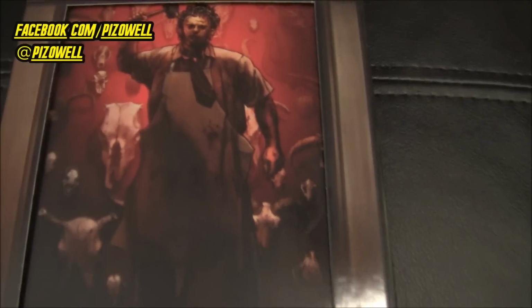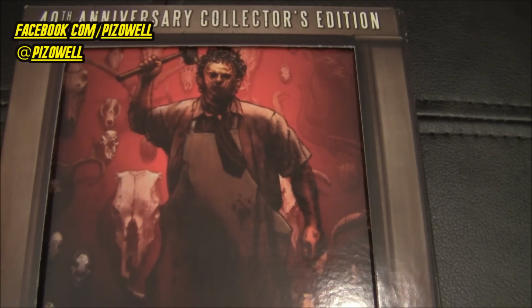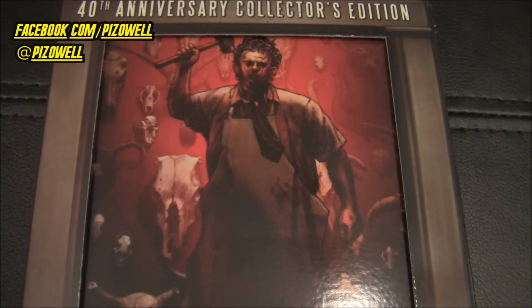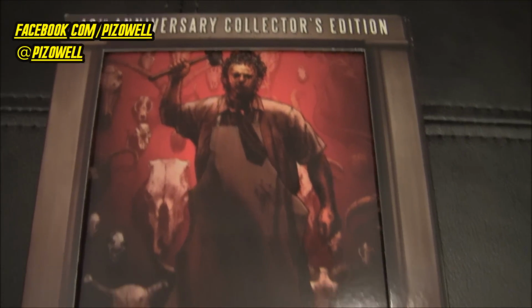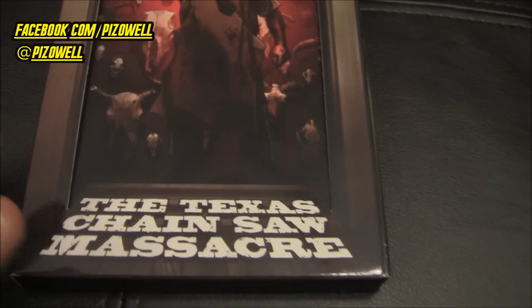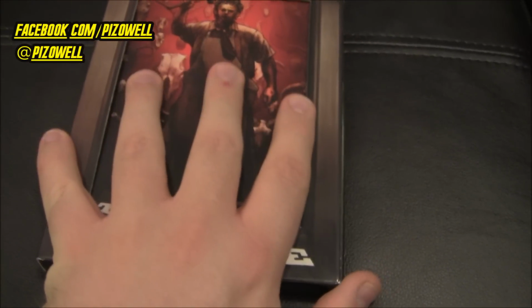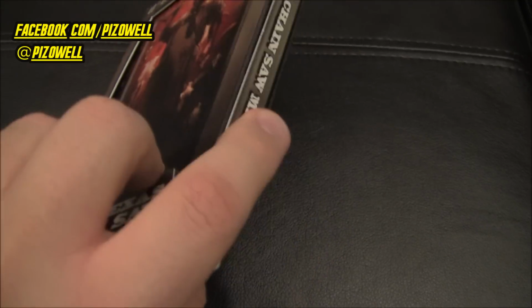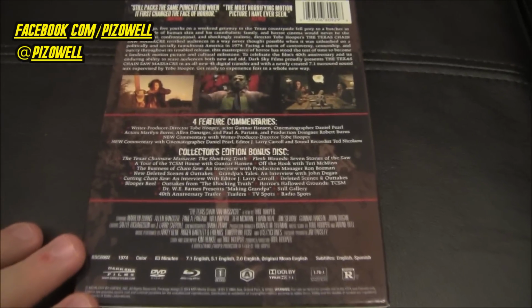And here we've got what I think is some very, very cool cover art. Of course, their iconic moment. The first time we see Leatherface in the film. Awesome, awesome sequence. And looks very, very cool. And what I do like about this packaging is that it feels very sturdy. It's very thick cardboard. It's not flimsy. Very sturdy like that. Here's the back.